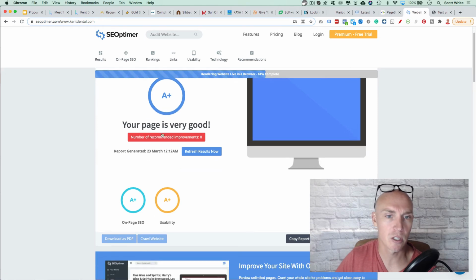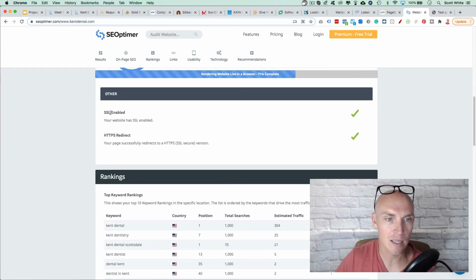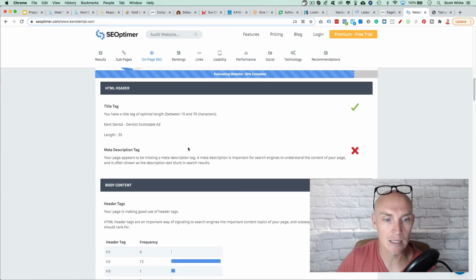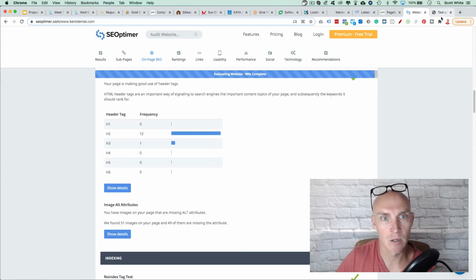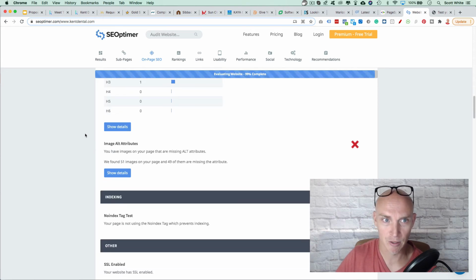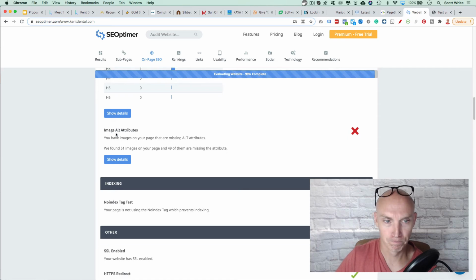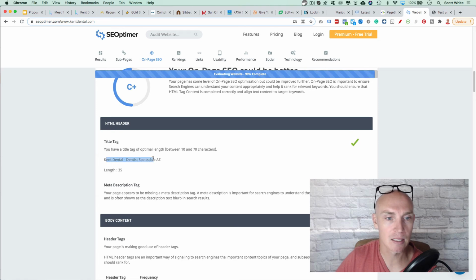So this page is saying it's an A+, but let's dive into the details. SSL is enabled. That's great. I highly recommend from a site security standpoint that you use services like Cloudflare to get an SSL. It also will protect you from bots and other things, and implement site security measures on your site, so you limit hackers and problems with that. So that should always be addressed on your site.